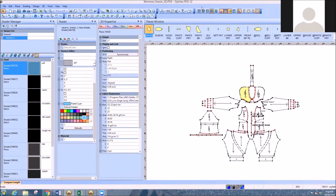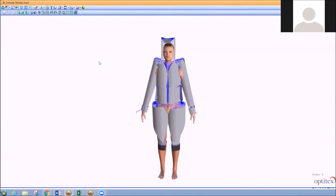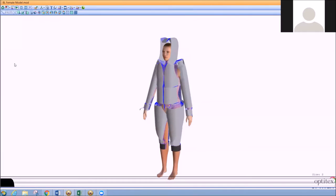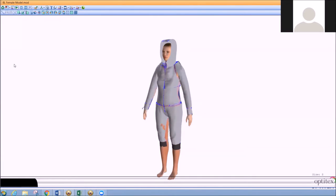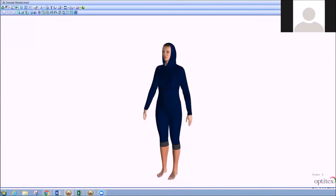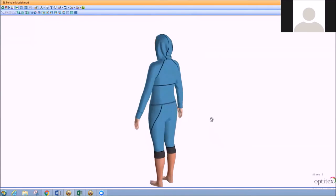And so here's another example of a onesie. This is a Nordic ski onesie. And we started with a woman avatar. This is a full bodysuit, thermal suit. And so again, we put in the properties of the fabric. How much does the fabric weigh? What is the stretch properties of the fabric? Things like that. And we also can put in the texture. And then we virtually sew the prototype up, putting in all the stitch constraints. And we can see how the garment's going to fit.